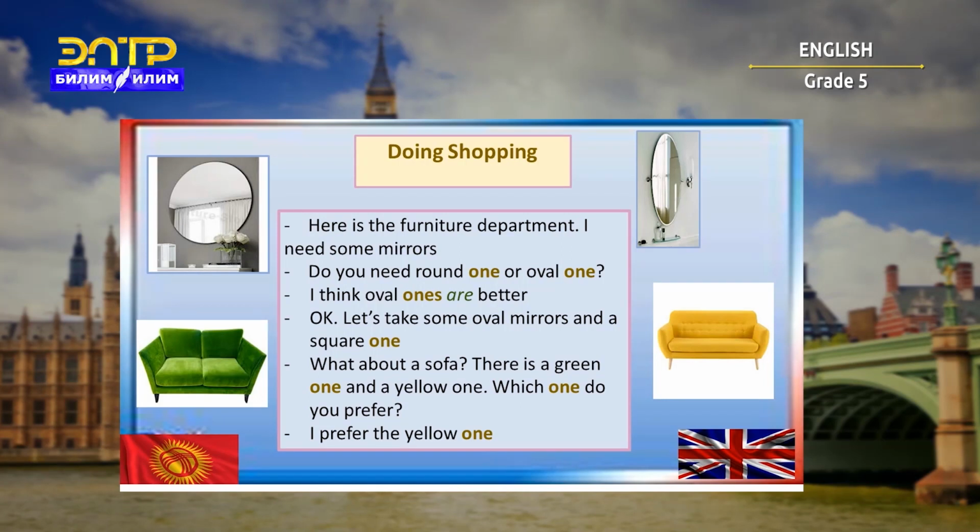Doing shopping, here is the furniture department. I need some mirrors. Do you need a round one or an oval one? I think oval ones are better. Okay, let's take some oval mirrors and a square one. What about a sofa? There is a green one and a yellow one. Which one do you prefer? I prefer the yellow one.